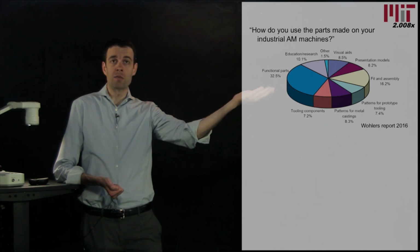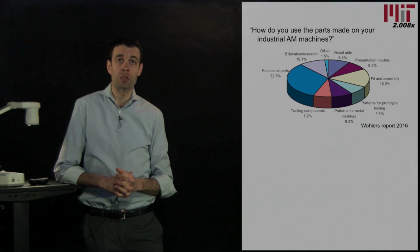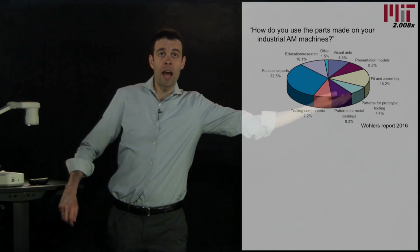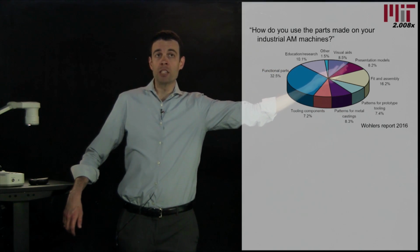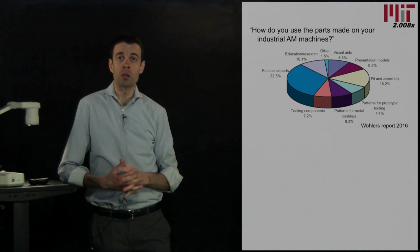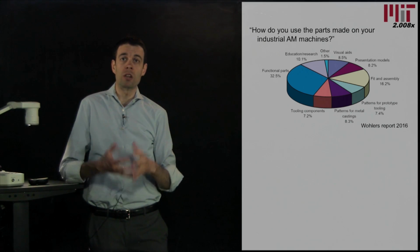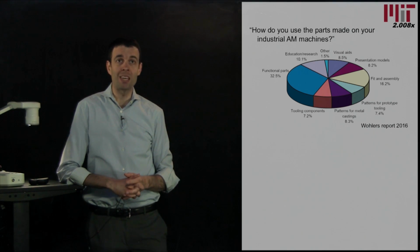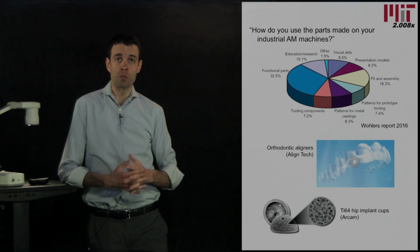The largest piece of the pie is functional parts, small volume parts used in real engineering applications such as specialty machinery or instrumentation. But there's also 10% in education and research, about 20% in aggregate in various components of tooling and casting patterns, as well as use as simple visual aids, presentation models, and for fit and assembly testing. So this together represents about $2.5 billion a year, and within that there's certainly millions upon millions of unique parts that leverage one of the capabilities of additive manufacturing, making something complex at a low production volume and making it quickly. But there's also a couple applications in the medical industry that already consume large production volumes.